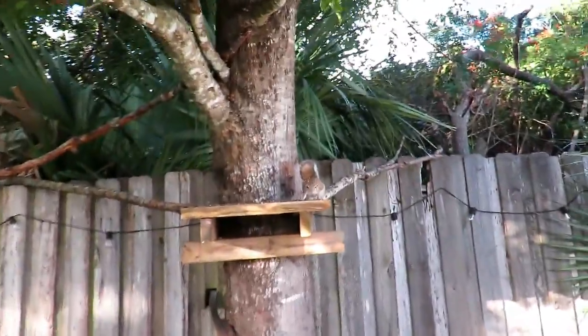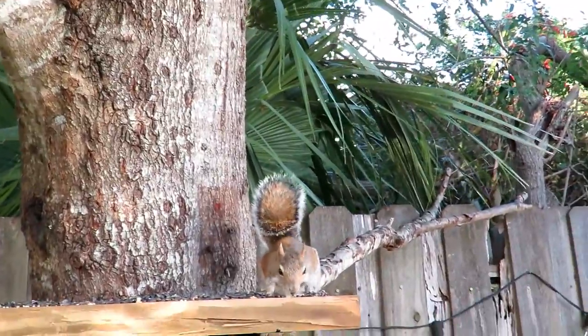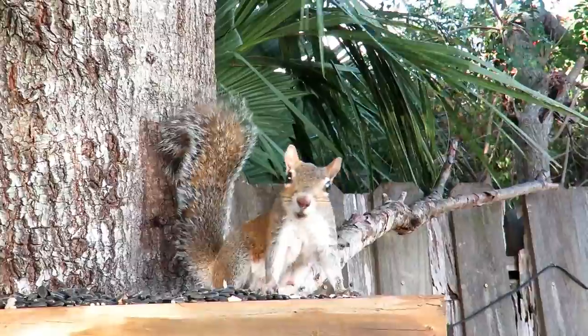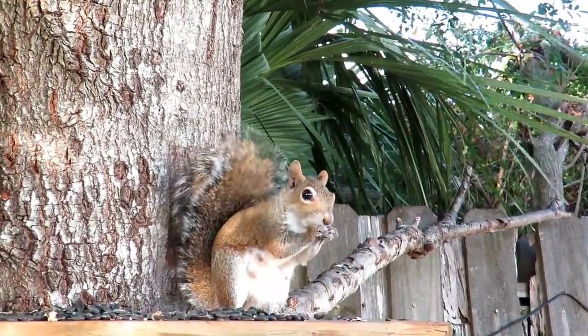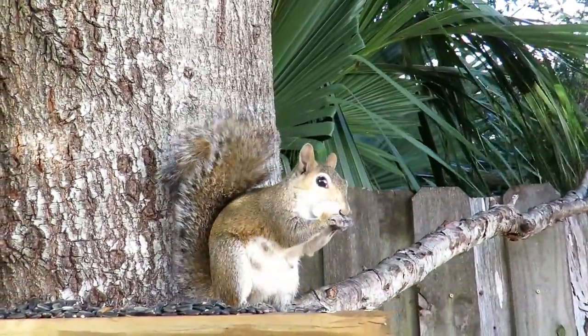We're out here hanging with Momma Squirrel. She's got a thing for... Hey, Momma. Yeah, it's rocking out here today. Momma's got a thing for sunflower seeds.